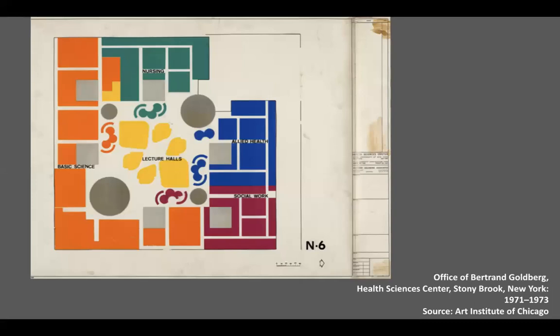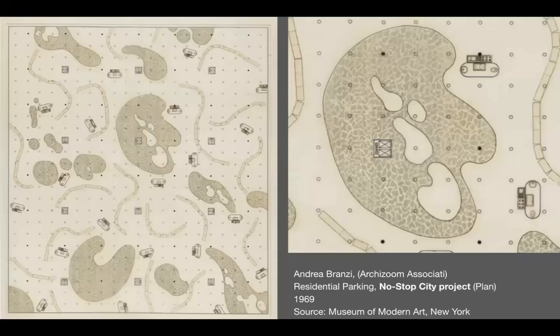Or a drawing like this one from the office of Bertrand Goldberg, from the Art Institute, from Irene's collection, which we saw, to go back to this morning. Here you see, again, those transfer films being used to denote program in a plan form, to easily communicate to a client the various programmatic elements using ready-made cutout films.